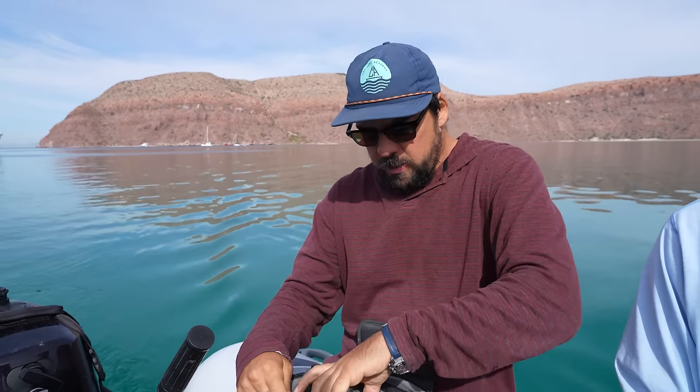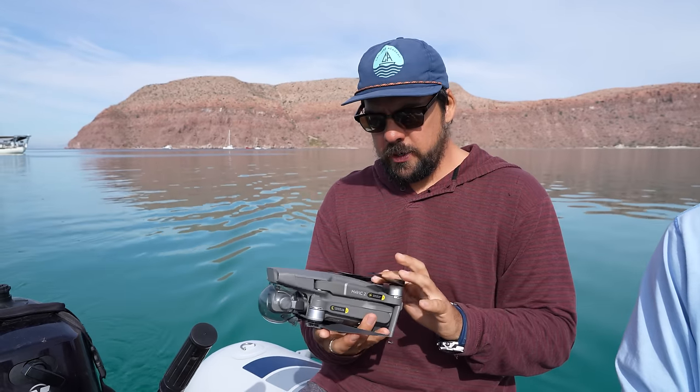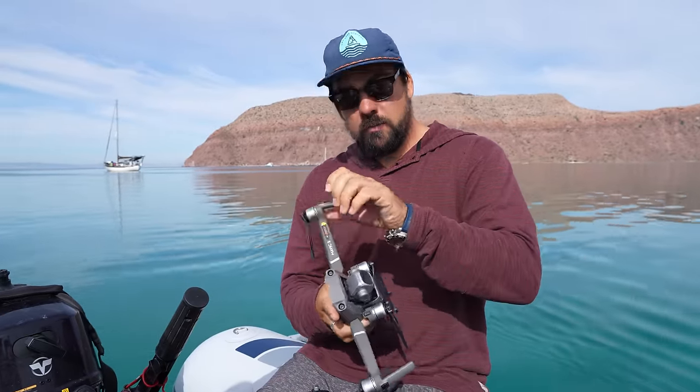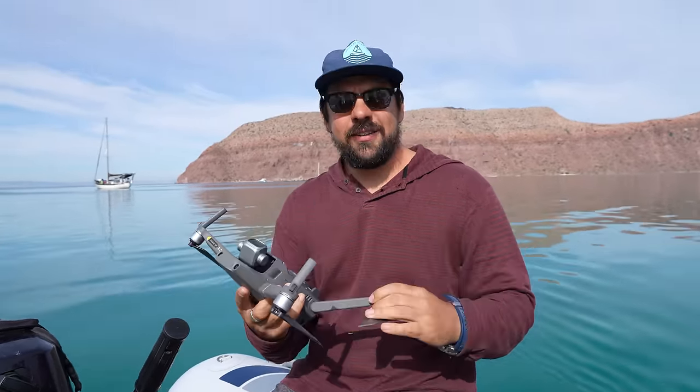Drone time. I want to get a view of the dinghy going through this really narrow cut. You want me to drive, or you want me to fly? You can fly. Copy that.